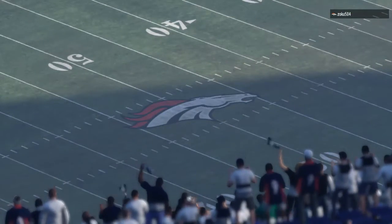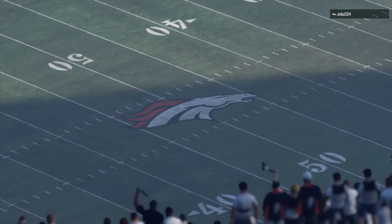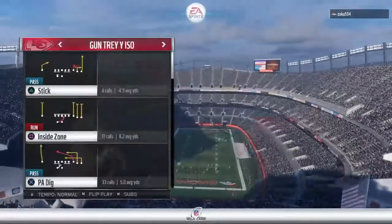Welcome back now to Denver. A lot of folks starting to make their way to the parking lot. Their guys trail big here to begin quarter number 4.